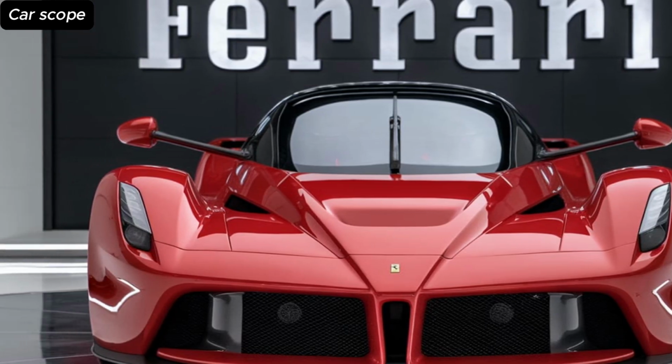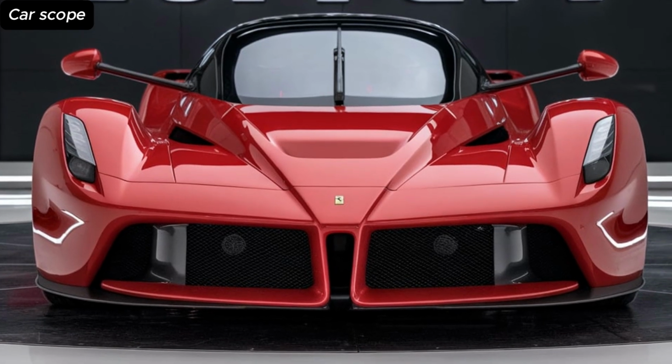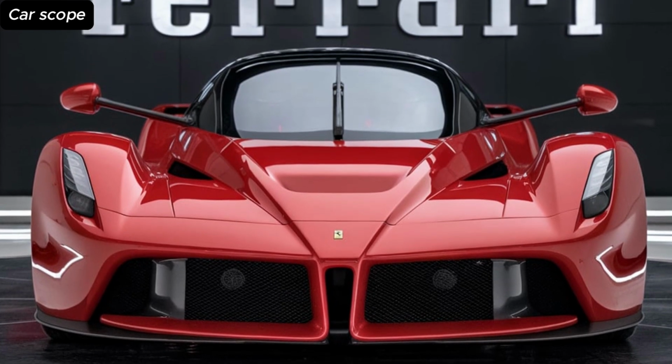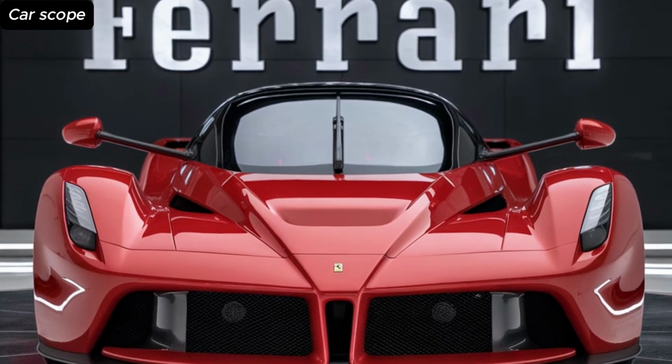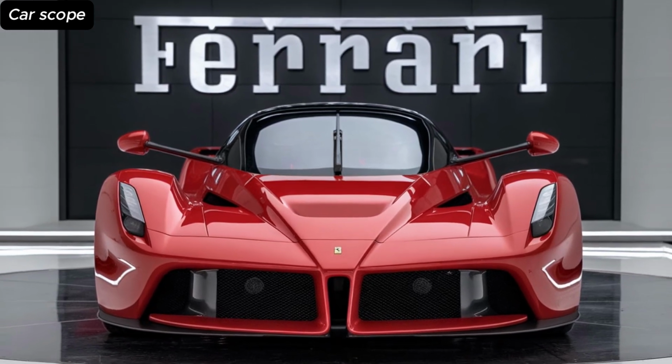Driving the 12-cylinder Spider isn't just about numbers or luxury, it's about emotion. The feeling of that V12 behind you, the wind rushing past as the roof folds away, and the sensation of perfect harmony between man and machine, it's an experience few cars can match.